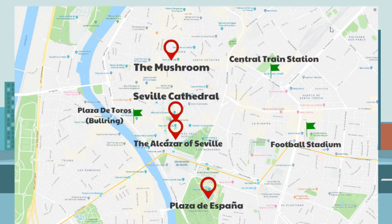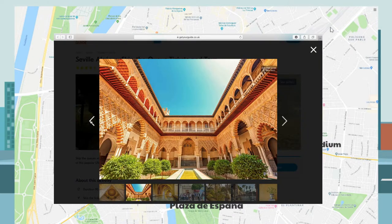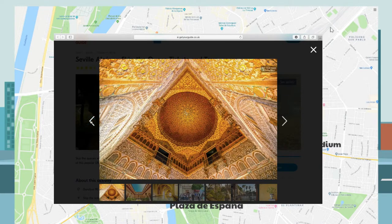Another highlight is the Alcazar of Seville. This is the oldest royal palace in Europe and is still a fully functioning royal residence.